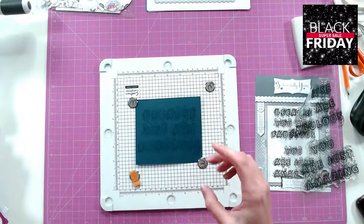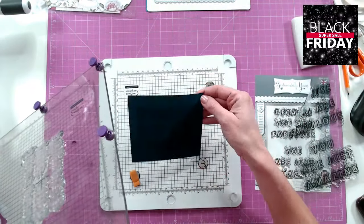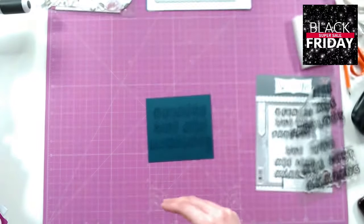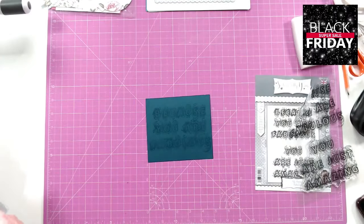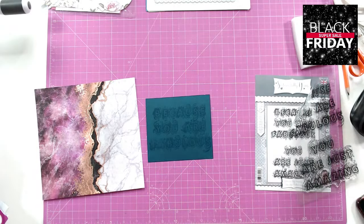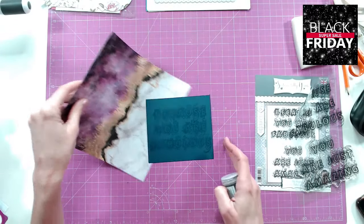Okay, let's lift that up. I can just about see there that has stamped beautifully. Okay, I'm going to use a piece of this Geode paper to catch my embossing powder, just because it's here.